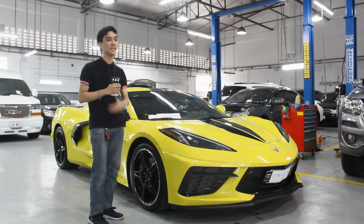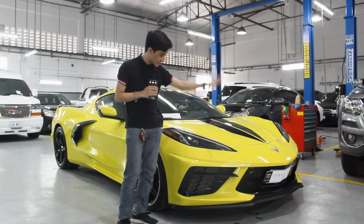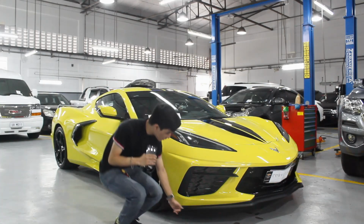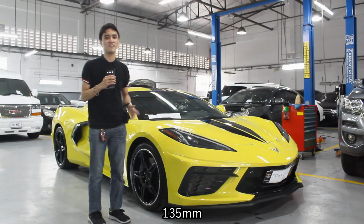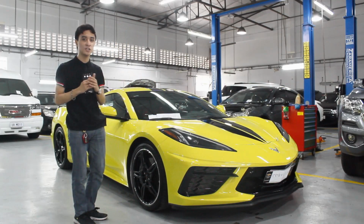I do like the yellow color. It is their official racing color. As you all know, I'm a big motorsport fan. And the lights here, as you can see, these are all LED. They are massive. Look, they're the size of my arm. The ground clearance is actually just this high, but the official ground clearance states it's 135 millimeters. You can only avail the Z51 performance package here in the Philippines.